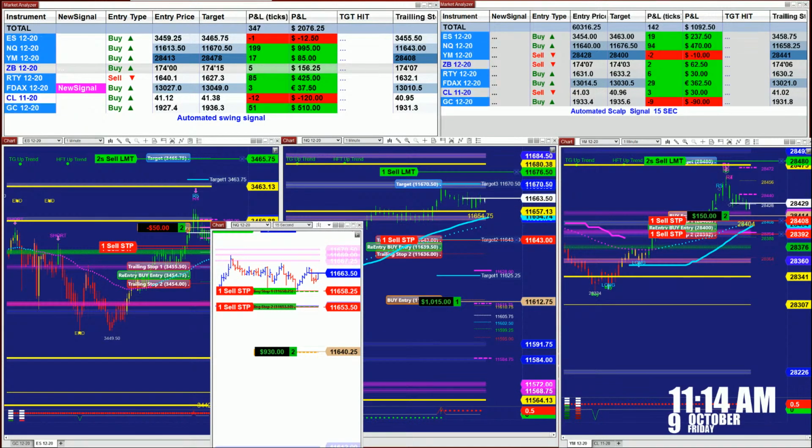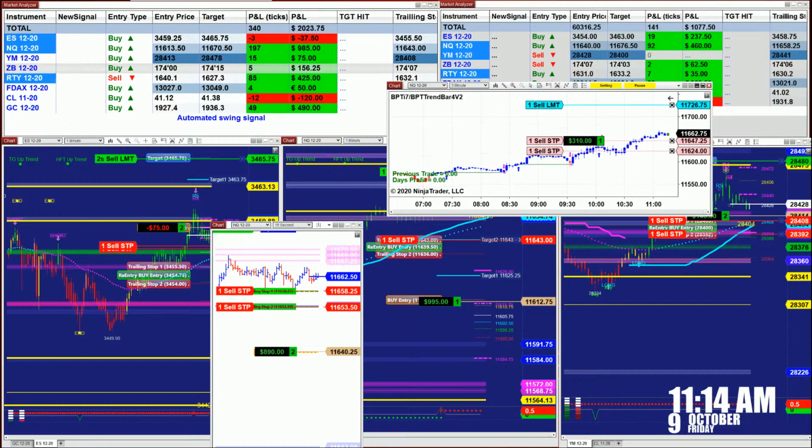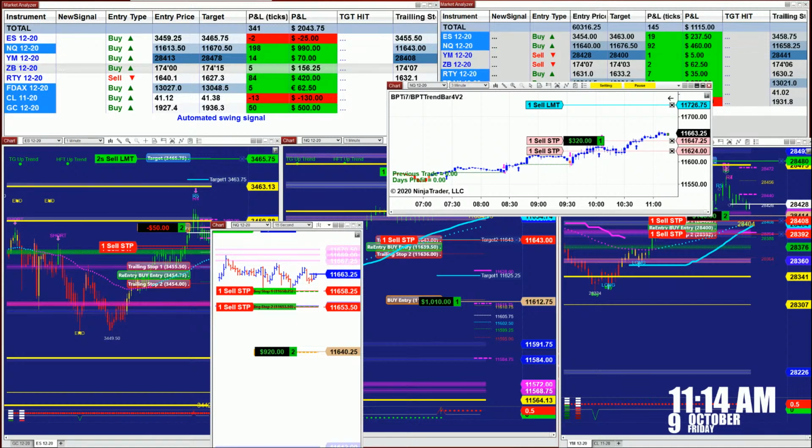I don't see anything on the auto trades, the normal auto trades. There are no trades. There are very small trades, not even worth mentioning. There is only 300 on the Nasdaq with an auto trade, and on the ES.